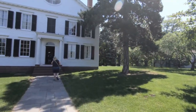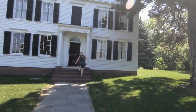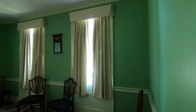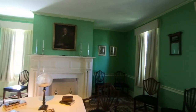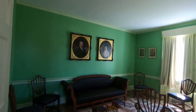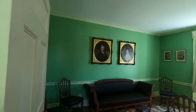This is the house of Noah Webster. So, in this house, Noah Webster, finally, after 25 years of writing this thing, will complete and publish the first American dictionary from this home. It is a 70,000 word dictionary.